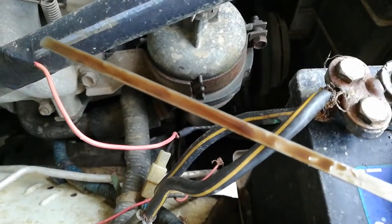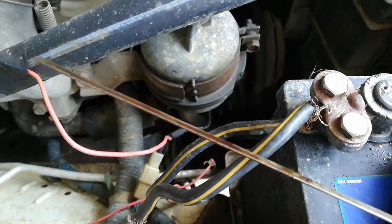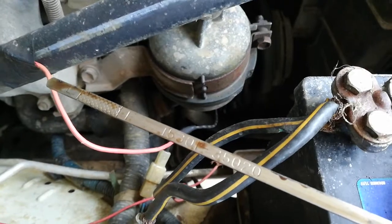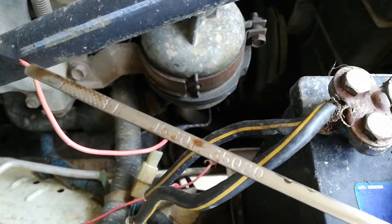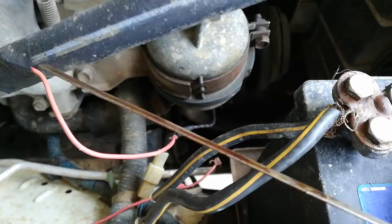You can see that there is oil there. It's black. I don't see a lot of debris in it, but it is coming out on one side of the dipstick and not on the other side that actually has the full low indication on it. So I don't know if that's an issue.